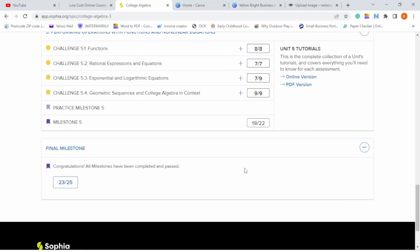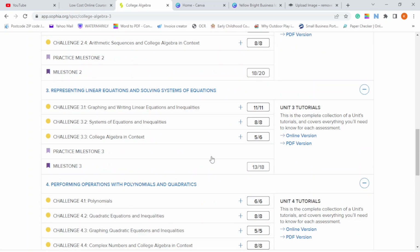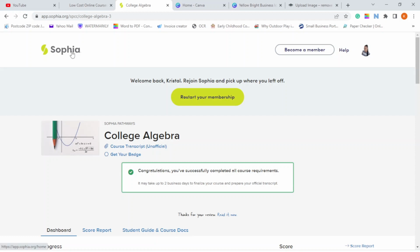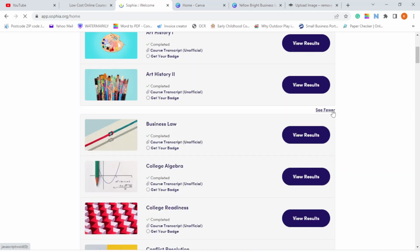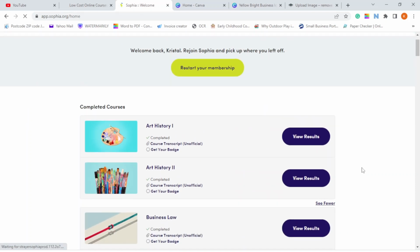It was a lot of calculations. Oh my God. Too much maths. I hate maths. So this was a hard course for me. If you love maths, this is going to be a walk in the park. Sophia makes it really easy though. If I did this with University of the People, I'm pretty sure I would fail.